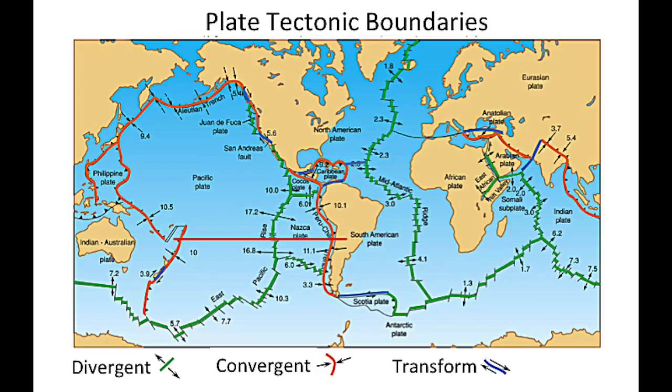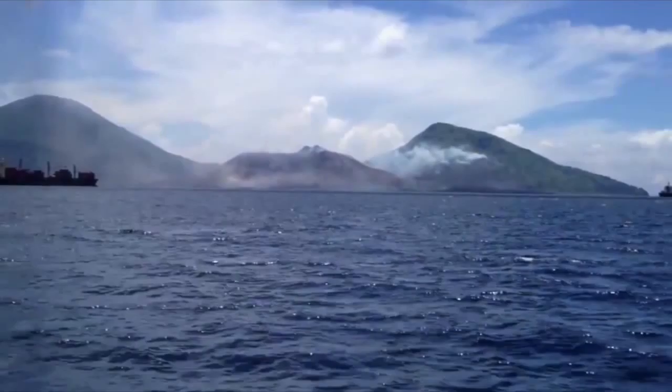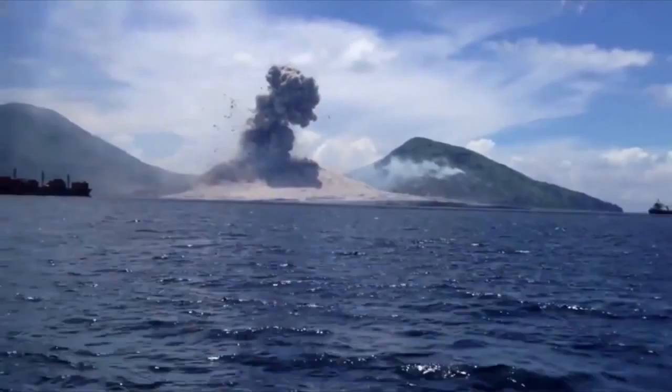And an example here, I love this video, I just found it. You gotta listen to this one. This is down near New Zealand, just north of New Zealand. And they're out there, keep your eye on that. Volcano, that's an explosive volcano. Watch out for the shock, it's coming.